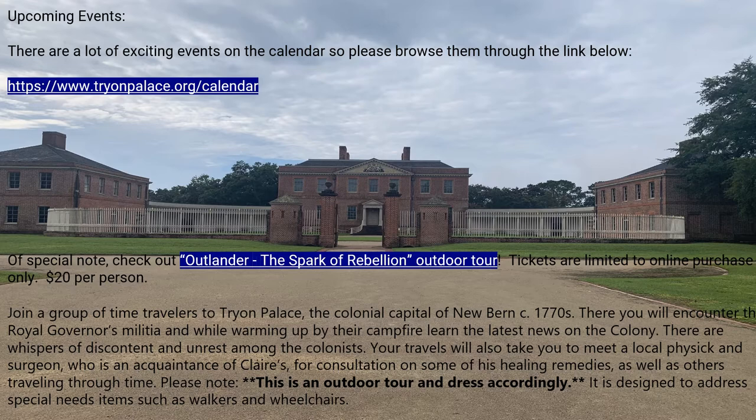There you will encounter the Royal Governor's Militia, and while warming up by their campfire, except not in August, you'll learn the latest news on the colony. There are whispers of discontent and unrest among the colonists. Those Regulators are getting stirred up. Your travels will also take you to meet a local physic and surgeon who is an acquaintance of Claire's for consultation on some of his healing remedies, as well as others traveling through time.